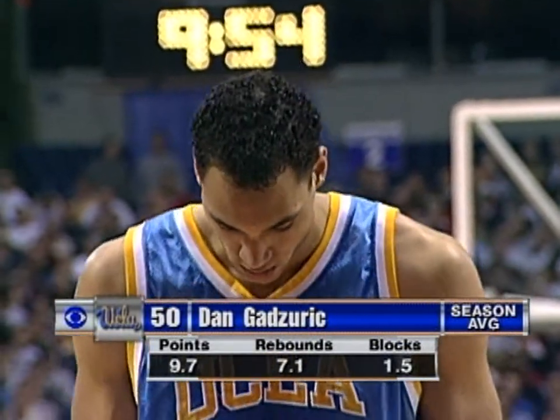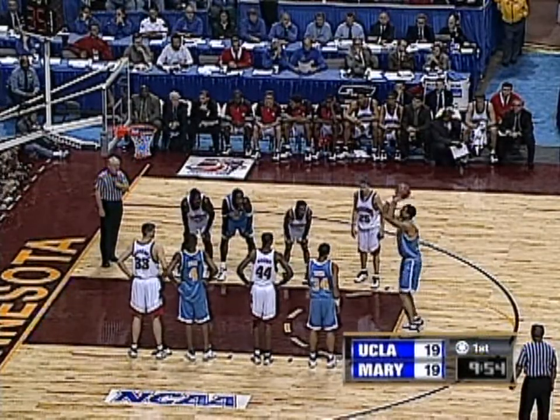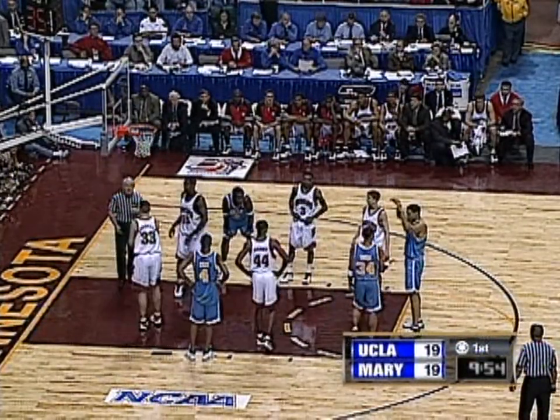Now, how sad is UCLA at the free throw line the other night? They hit 46% from the field in their win and 44% from the free throw line. That's devastating, particularly in the NCAA. Around 58% as a team, and as noted, Dan struggled under 40.